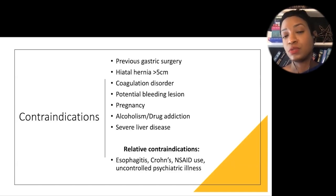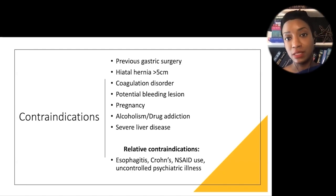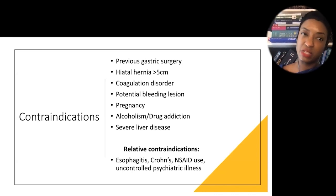Contraindications to these balloons: if a patient has had gastric surgery in the past, if they have a really big hiatal hernia, a coagulation disorder, meaning a bleeding disorder, because we don't want to irritate that, pregnancy, alcoholism or drug addiction, or severe liver disease because that can cause varices, and then we can irritate those with that balloon moving around and cause bleeding.